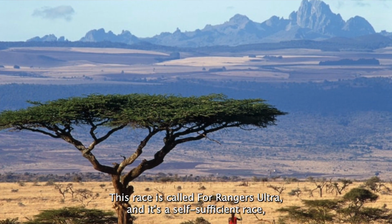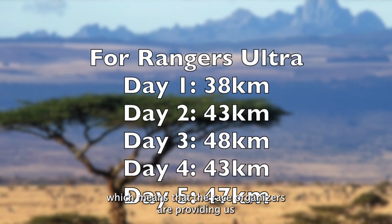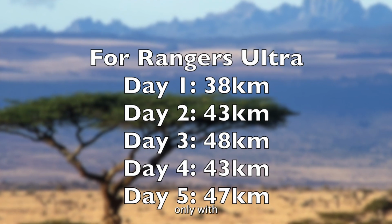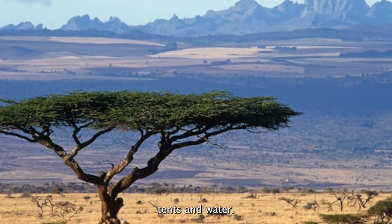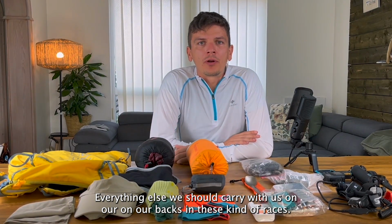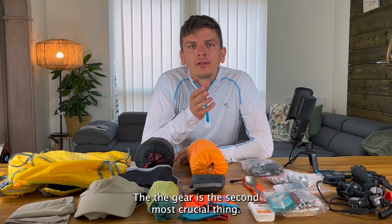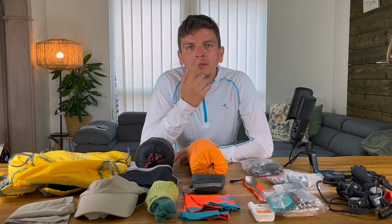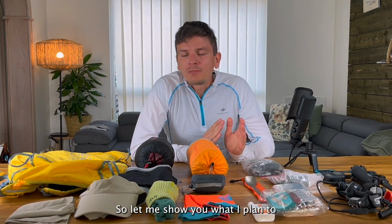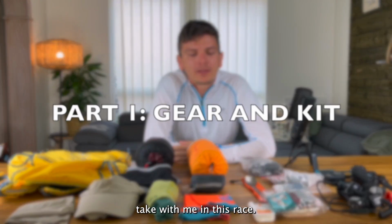This race is called Rangers Ultra, and it's a self-sufficient race, which means that the race organizers are providing us only with tents and water. Everything else we should carry with us on our backs. In this kind of race, the gear is the second most crucial thing, and number one is of course the training. So let me show you what I plan to take with me in this race.